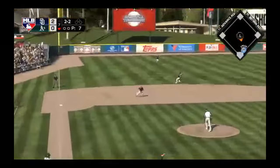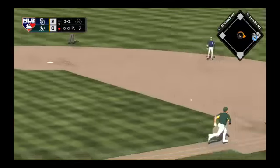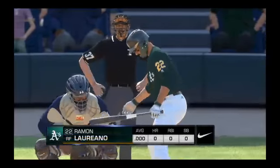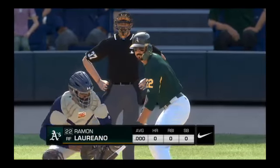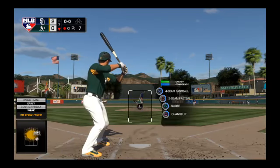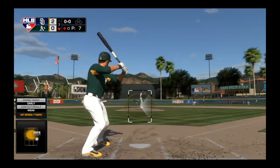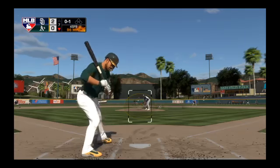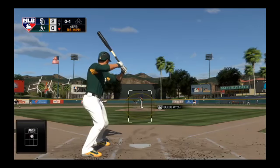This one's down to third. And that's the first out. Striding in, Ramon Liriano. Right fielder, Ramon Liriano. He's set. Here it comes. A fastball right down the middle for a strike.